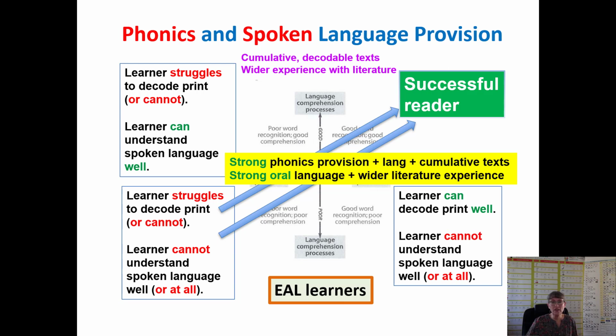And to do that, we can be supported for teaching and learning with very strong phonics provision, with language and cumulative texts within the phonics programme, but in addition, strong oral language practice and wider literature experience. And in a sense, that is no different from children who already speak English, except it's a much, much bigger challenge with children who haven't got English as that spoken language, which is why I'm really emphasising the value of the strong oral component.